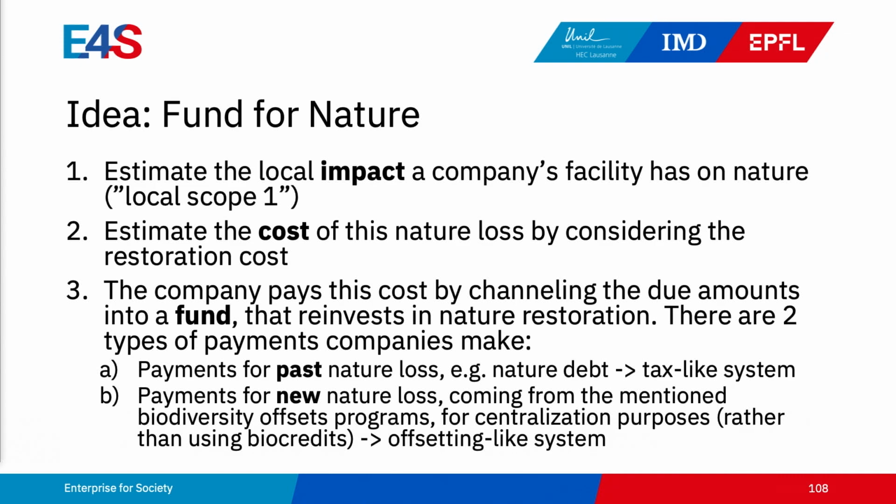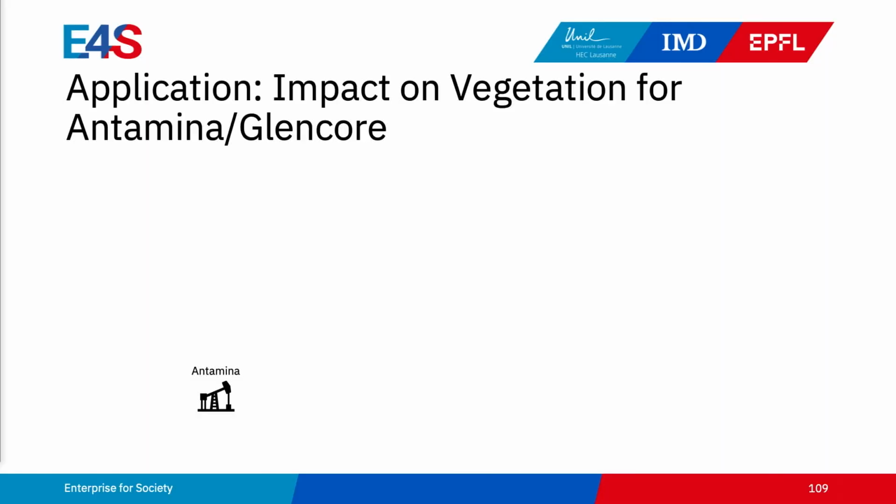So there is a cost of using natural resources, which we estimate through how much it costs to restore it, so the restoration cost. And finally, we're going to have a system in which the company pays this cost into a fund that reinvests in nature with two main mechanisms. One, we suggest payments for past nature loss, so what companies did in the past, and one for what's coming now or will be coming in the future, which is more like an offsetting system. Right, so here is a little graph of what we try to do.